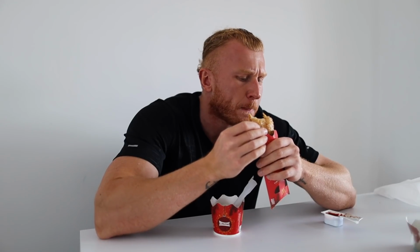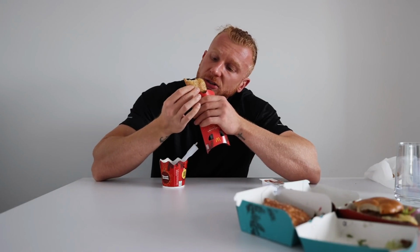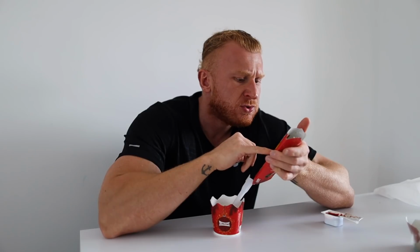I don't think I've ever had a mince pie with custard before. It's never kind of occurred to me when consuming a mince pie to have custard with it. Sometimes I have a bit of cream, but this is the first time I've had a bit of custard. That was great. This is really great.